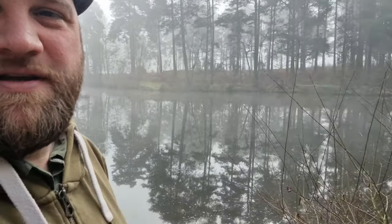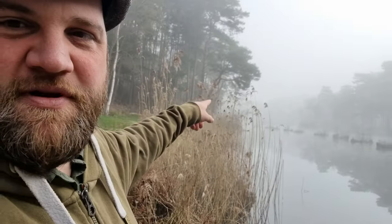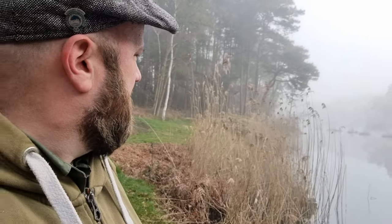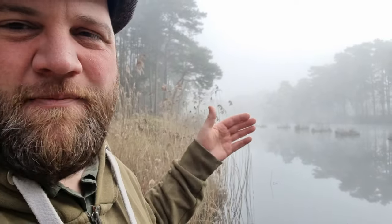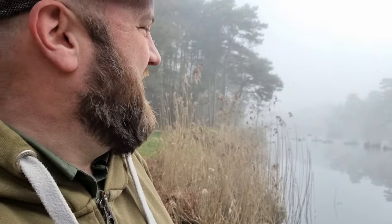Anyway, I'm a few swims down this way. I'm right at the very, very top of the lake, which is where the shallow end is, and the deeper end is further on down. We're sort of more up this end because we're hoping when the warm weather warms up the water a bit, the fish are going to become more active down this end of the lake first compared to the far end of the lake. At least that's the plan. As we know, plans in fishing could go out the window any minute, and it probably already has.